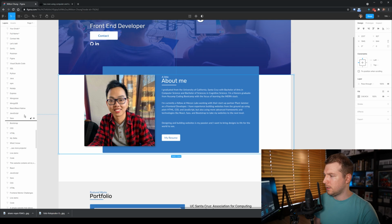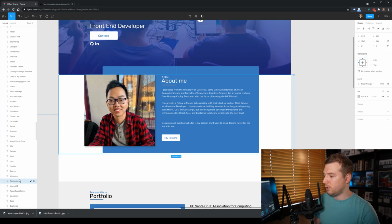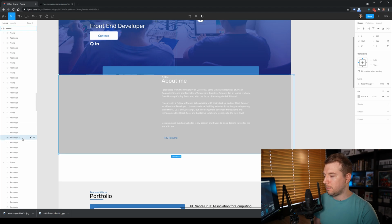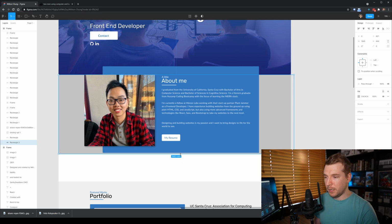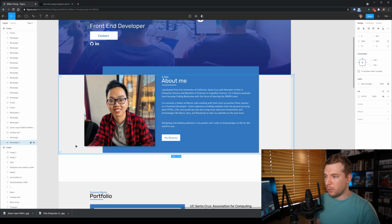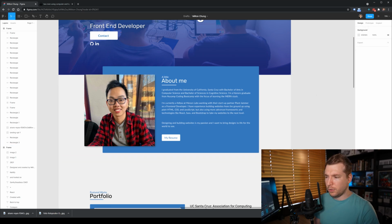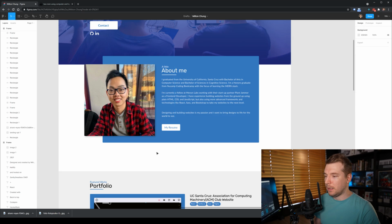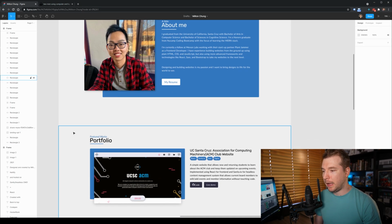Where did it go? So let's move this layer up a tiny bit. There we go, not too far above. This is the problem with Figma. Sometimes these layers can be all over the place. And let's see what color we can use to make this work. So we already have this gray that we're using in the portfolio area. So I might just use that gray and just move the portfolio up a little bit. All right, that's much better.